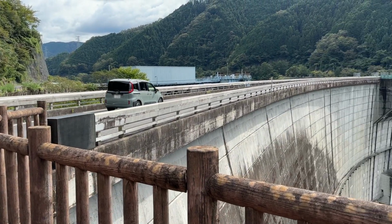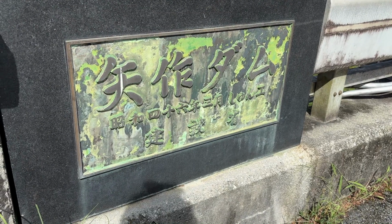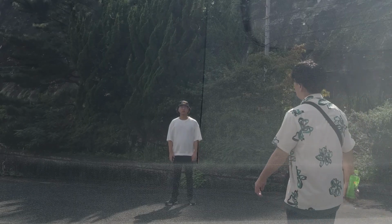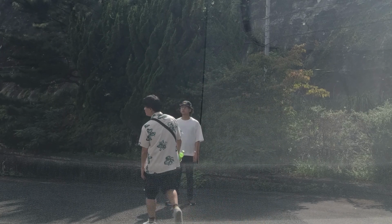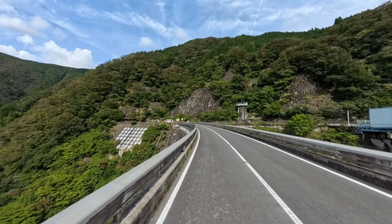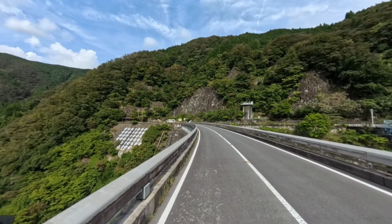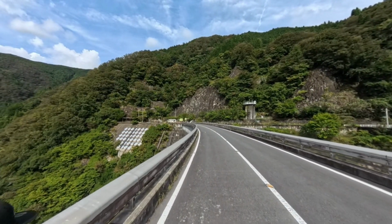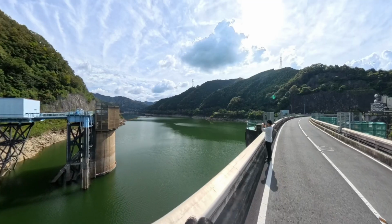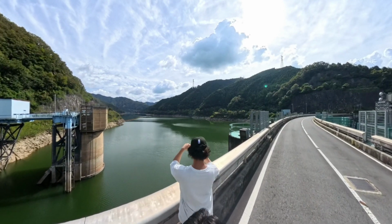In no time, we're standing on top of the Yahagi Dam. First, we're gonna go for a walk over the dam. The Yahagi Dam was completed over 50 years ago on the Yahagi Lake Reservoir. This side of the dam is the Yahagi Lake.